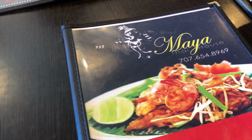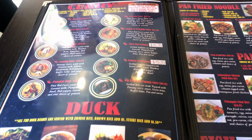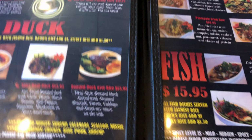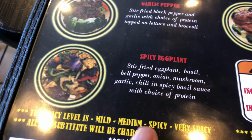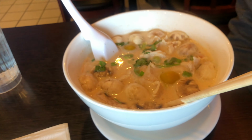Alright, so for the second portion of this study group session, two of my other classmates, Erson and Rita, came over to join us. But first, we had to grab some food. We went to one of my favorite restaurants in the whole world, Maya Thai, and it is bomb Thai food. Three of us got the spicy eggplant dish, we have drunken noodles, and the tom kha soup, which is a coconut-based soup.